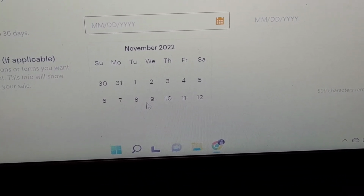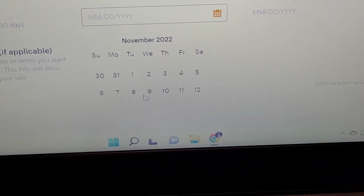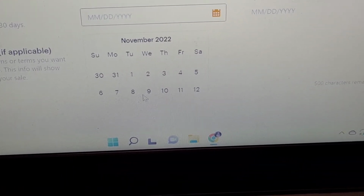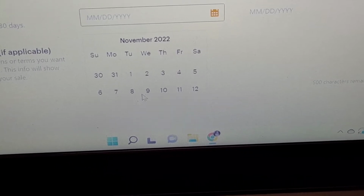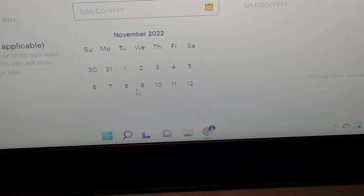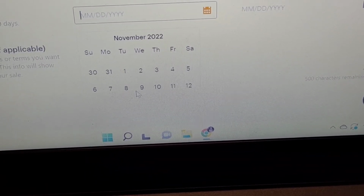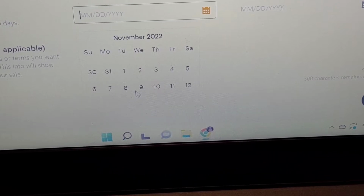But I have them running continuously so that when someone comes into my shop, no matter what time of day or what day of the week, they're going to see that there's a sale running and that I have, for instance, 20% off. However, it'll say this sale ends, and then it'll give the date.